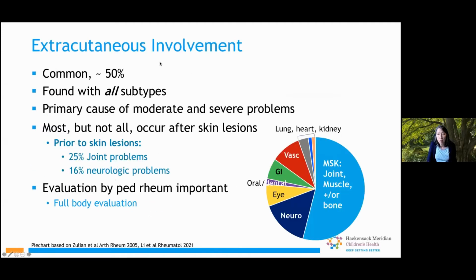So extracutaneous involvement, as Dr. Vasquez Canizari said, is quite common, about 50%. And it's associated with all those subtypes that were shown. It's the primary cause of moderate and severe problems in children with localized scleroderma. Most, but not all, of these extracutaneous involvements occur after the onset of skin lesions. About a quarter of joint problems start before, and about a sixth of neurological problems start before.